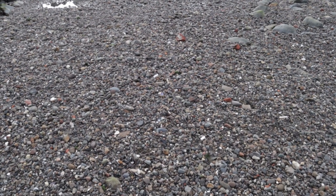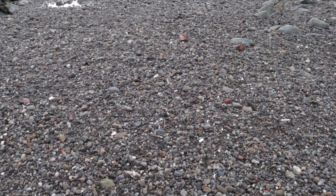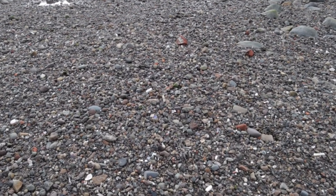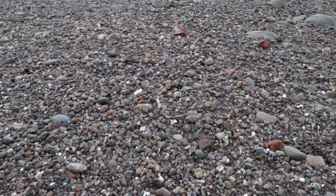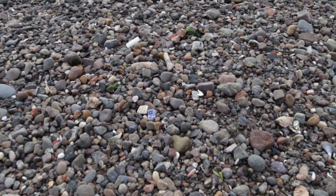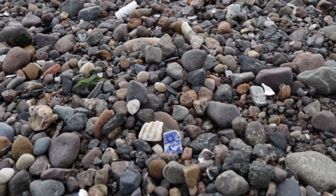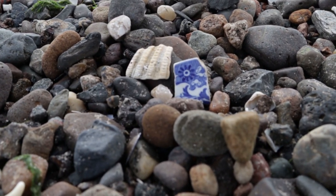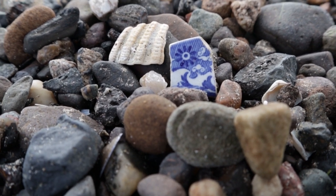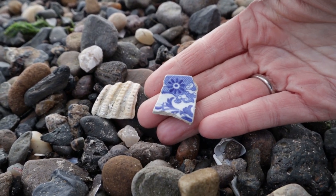Okay, now the camera is pointing directly at a piece of very, very clear, really lovely transferware, and I'm going to walk in and hopefully you'll see it at some point before I actually arrive on top of it. Oops, the camera's turning away from it. It's like a little picture. Yeah, it's lovely, isn't it? Just sat there in between the stones, next to that wee piece of shell. That's really lovely. That is very nice.